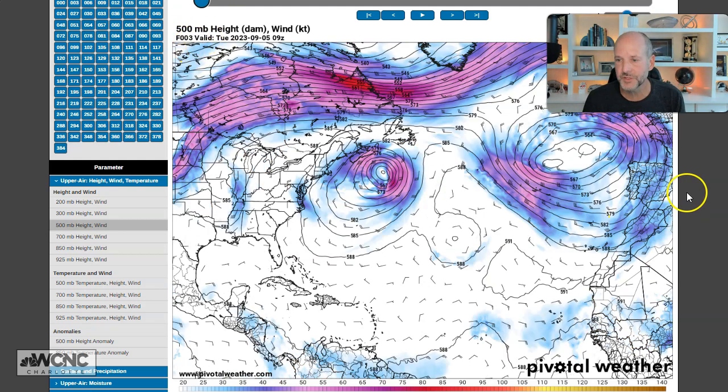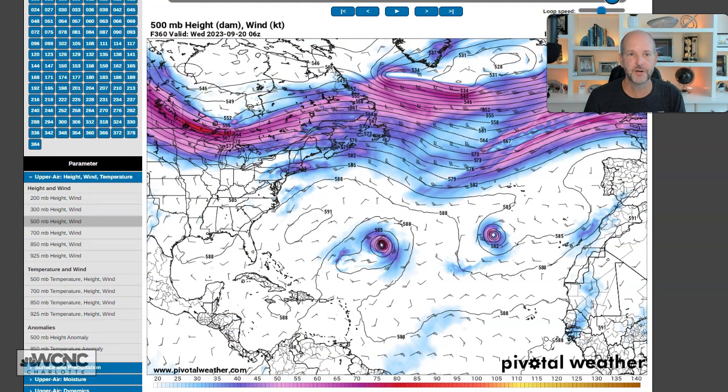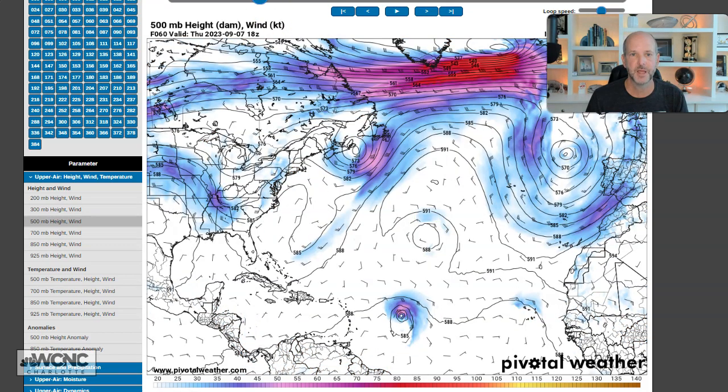So let's look at the steering currents, because that's probably the biggest thing. What's going on with the steering currents here? Let me frame this up a little better so you can see it. This is the 500 millibar winds here. And what's driving this is what always drives everything: the big Bermuda high, which is not always over Bermuda. Let me change my color here so you can see it a little better. Hopefully you can see it. So there's our big Bermuda high, a big high pressure system there.